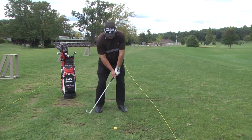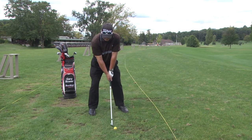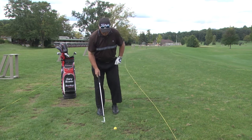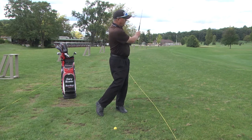So I got my left foot back. This is that 50-yard flop shot. Ball position, left heel, down and through it. Not hard at all. A big follow through.